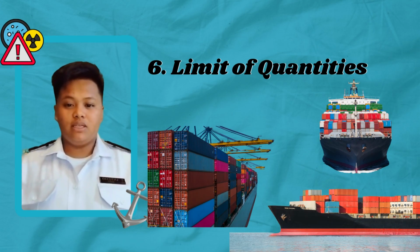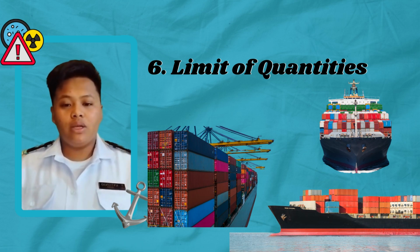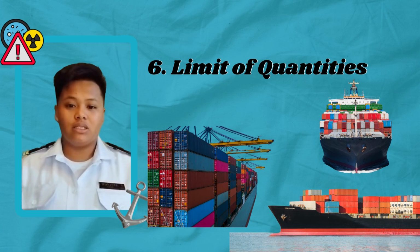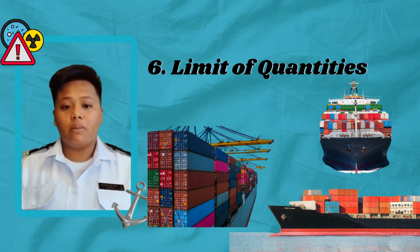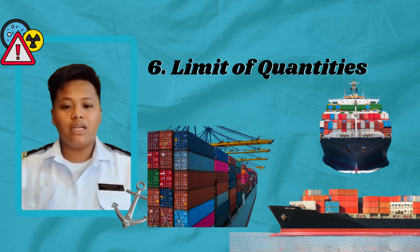Limit of quantities. The purpose of Marpol Annex 3 ay i-regulate ang mga hazardous substances na dala ng mga barko. May mga limitation ito sa quantities na hazardous chemical na pwedeng i-ship para maiwasan ang overloading. It is very crucial para maiwasan ang pollution and to protect the marine environment. Kung masusunod ang mga limits na ito, mababawasan ang panganib ng spill and leaks na nakaka-help sa kalikasan at sa health ng mga tao.